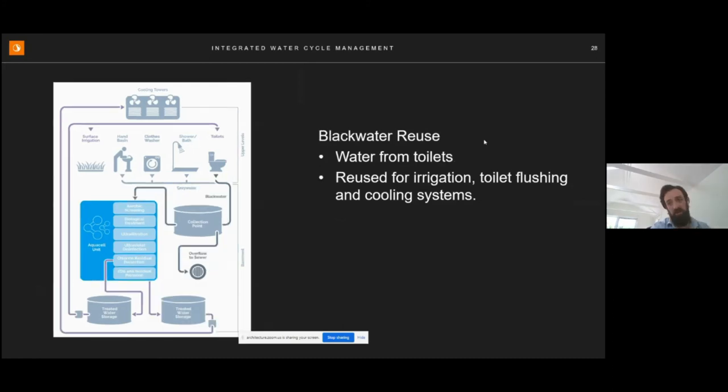Black water is like the next step up. Black water basically deals with your toilet water. Again, it's a very similar process, slightly more involved. There's more steps in the treatment. So toilet water will go through the treatment plant and then back through the system, used for irrigation and toilet flushing. It's worth noting here, in both of those reuse options that I've put up there, that currently under the regulations they can't be used for potable. So you can't use that to put potable water back into the system. You can only use it for non-potable use.